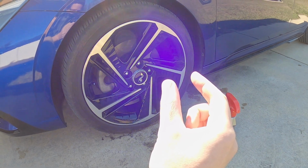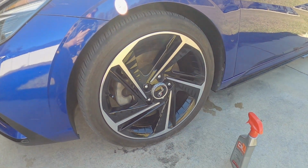And in fact, it probably isn't as good as it could be, but good enough, I guess. I just wonder how long it's going to stay on there before one of these actually flies off. I guess we're going to find out.